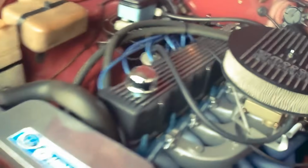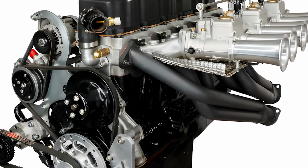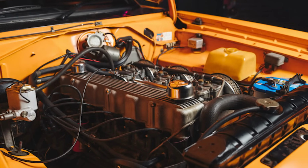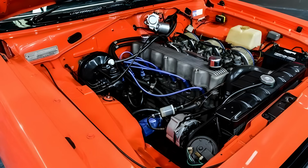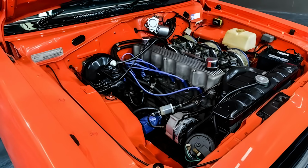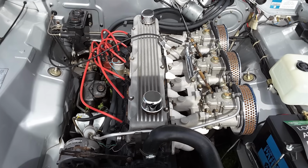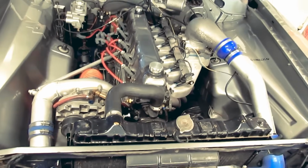Second, the inline layout allows for mechanical simplicity. A single camshaft, one cylinder head, easier maintenance, lower production costs, and higher reliability than a V8. Finally, Chrysler needed a flexible platform, suitable for trucks, family sedans, and sports coupes alike. And the inline-6 was the ideal solution. Instead of chasing cylinder count or displacement, Chrysler chose to optimize every component, turning a humble 6-cylinder into something that could make even a V8 nervous.